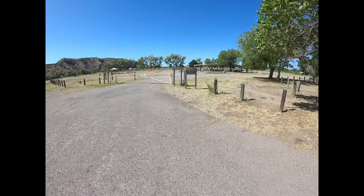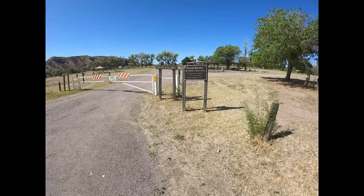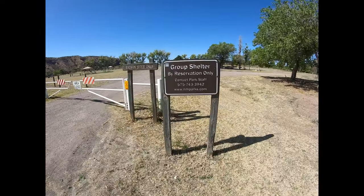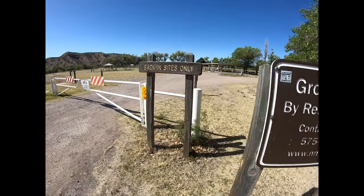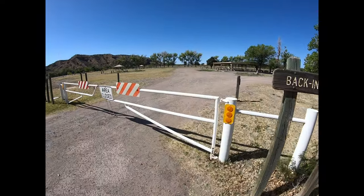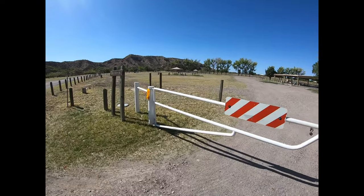Okay, I wanted to show you this too. The wind doesn't mess everything up. This is a group shelter by reservation only. You can contact the park staff at that number. And this is a pavilion. This is where you can go and camp with groups, large groups.